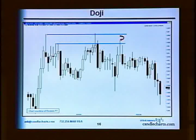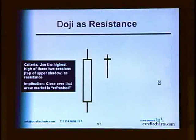Now, one of the questions that were asked is how do we know a signal is false? Not every signal is going to work out. Candles are not perfect. What we could do is use the doji or the prior candle as a resistance area. So for example, what we do is we take the highest high, and this is going to get back to the question about making a high during the doji session, and use that as resistance based on the close.